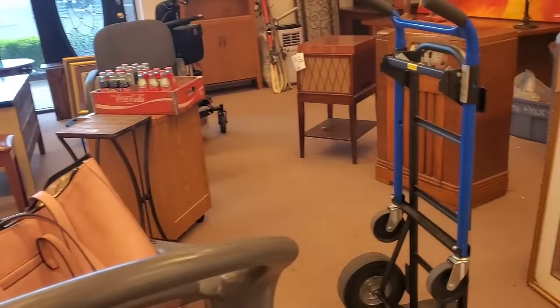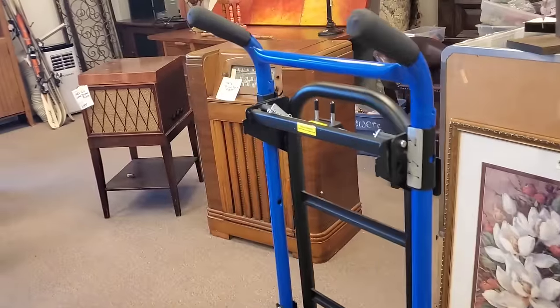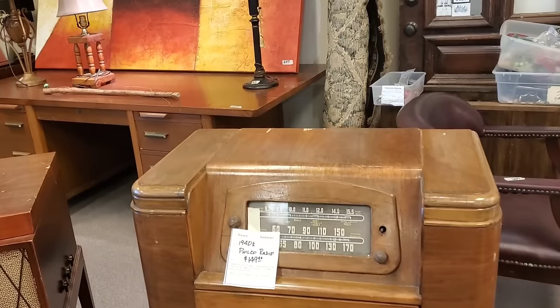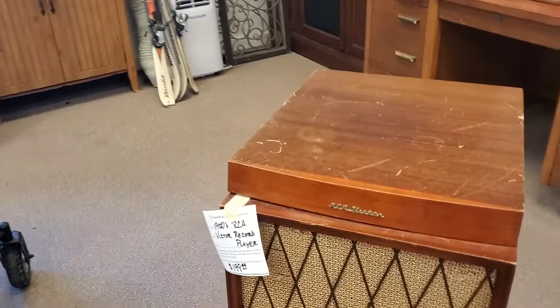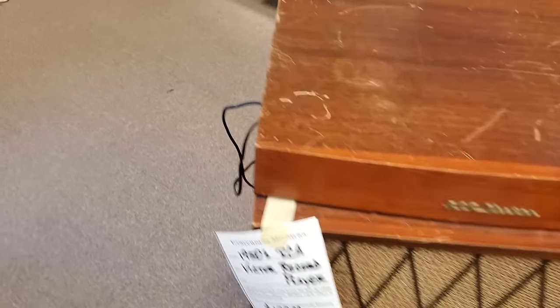And the front section up here had some very special things, including that old radio. Look how big. That's beautiful. See a big whopper desk back there. And what is that? A little stereo or something? Record player. Okay, I saw the tag.